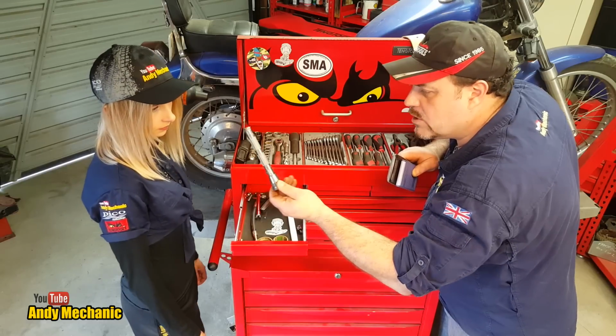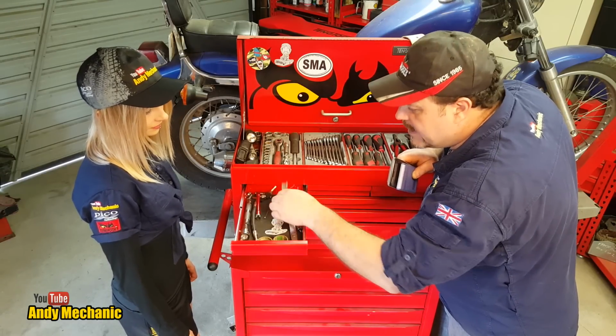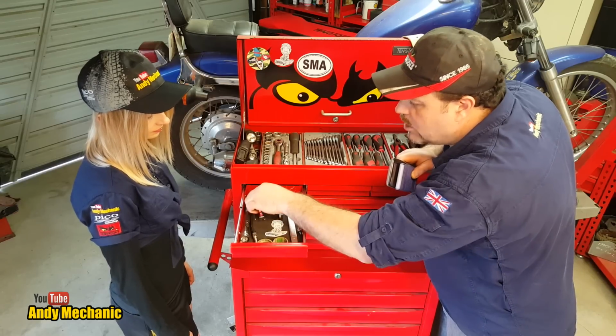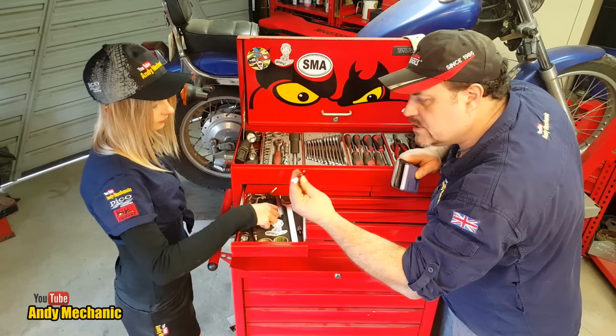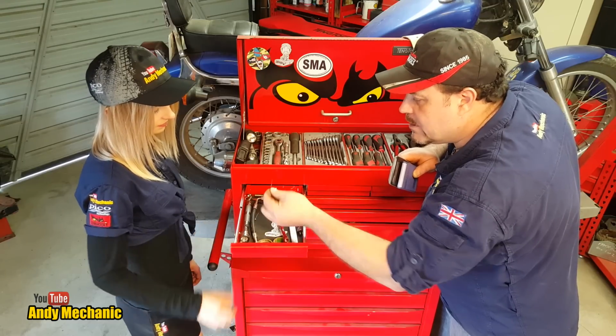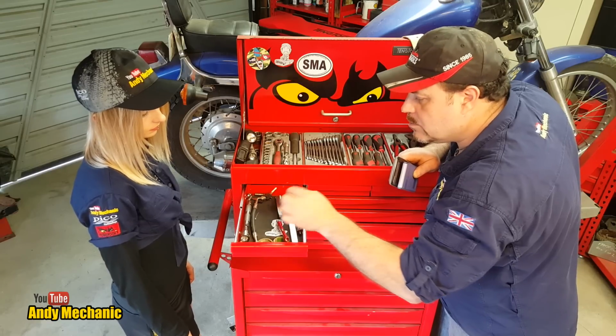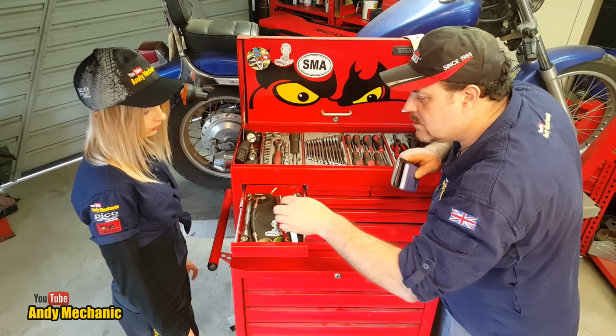Another torch. This one came from Tang, but I've never put any batteries in it. More feeler gauges. What else have we got? Oh, a spoke spanner. These are really useful. These are from DRC. A pen. Yeah, that's for back probing. When you're doing wiring and stuff, you can pop it into the little connector and get a reading.